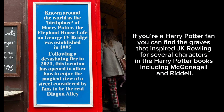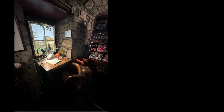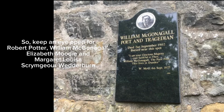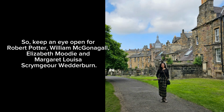If you're a Harry Potter fan, you can find the graves that inspired J.K. Rowling for several characters in the Harry Potter books, including McGonagall and Riddle. So, keep an eye open for Robert Potter, William McGonagall, Elizabeth Moody, and Margaret Louisa Scrimgeour Wedderburn.